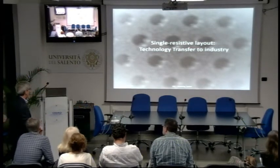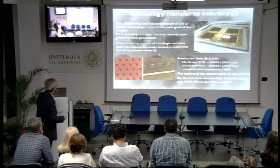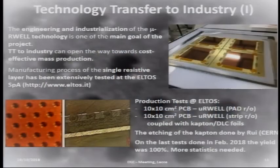I was mentioning that we are also working on technology transfer to industry. We are in contact with different companies. ELTOS is essentially a firm that works close to Arezzo in Italy, and the first part of the manufacturing process is done there. Here you can see four detectors. The manufacturing process at the moment is practically under control.